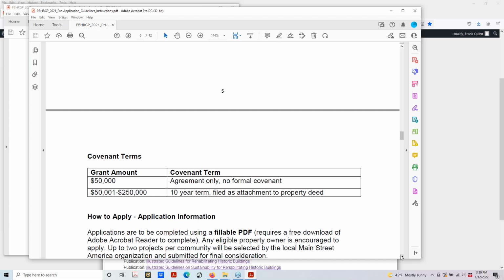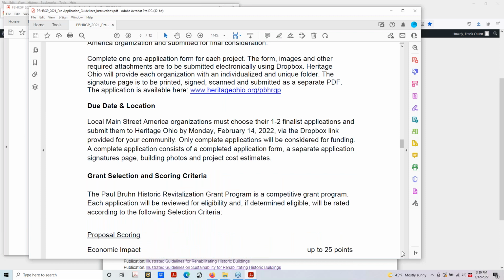So as we shared, there's that fillable PDF application form that you will complete and return to your local Main Street program. As we've mentioned, that due date for the finalists to Heritage Ohio is Monday, February 14th. Your local programs will have an earlier due date before that.